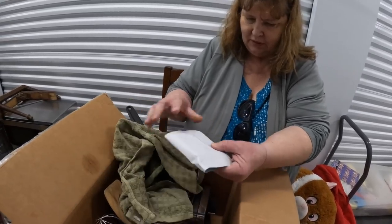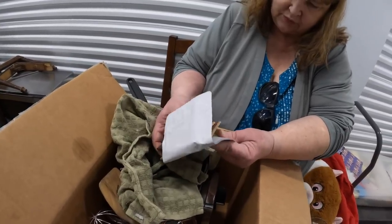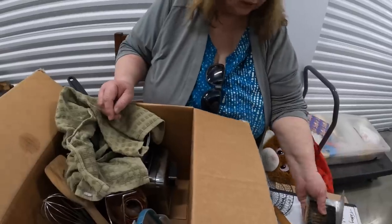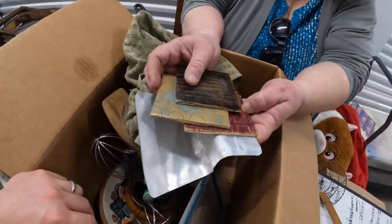What do you think this is? Cooking stuff. Oh, they're handmade coasters. Yep. Oh, they can't see them because of the paper. Okay, there you go. Yep, handmade coasters. They made them themselves.